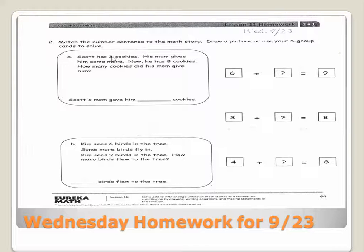So this math problem has 3 and 8. This doesn't have 3 and 8. This does, 3 and 8. So this is the math problem that matches the addition equation or the number sentence that matches this math word problem. So let's count on to find out how many more cookies his mom gave.